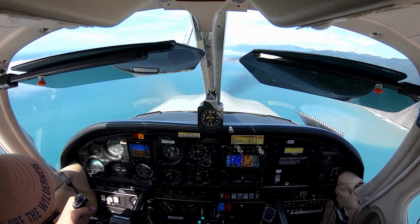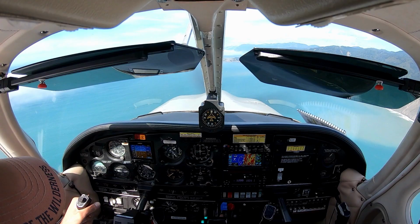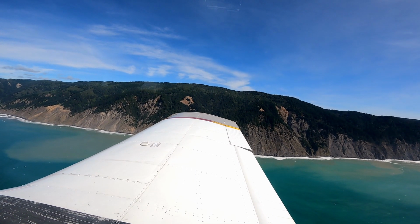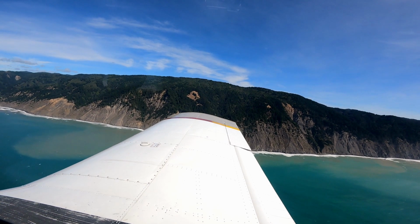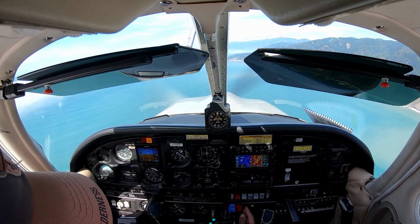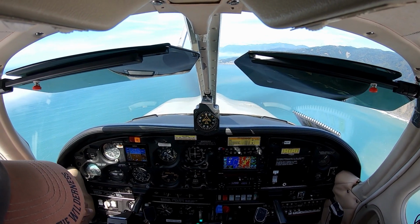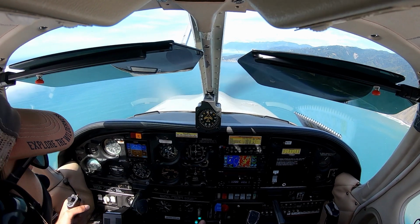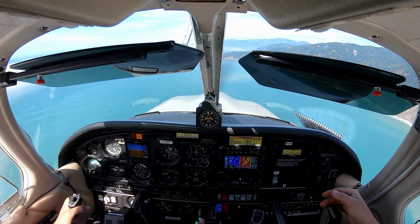Put some of that power back in. That's last one. And fuel pump, landing light, nav strobes, seat belts, mixtures, and props as required. I'll do props in a bit. Three green lights. I'll do props coming through 1,000. Jumps are good. All right.